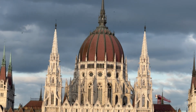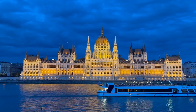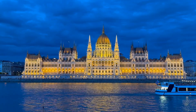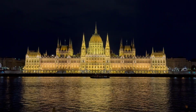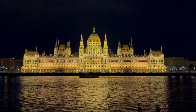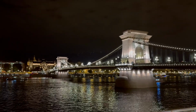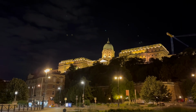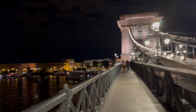After enjoying a lovely dinner nearby, we returned during Blue Hour, when the soft evening light gave the city an entirely different atmosphere. Later, after darkness arrived, we stayed to admire the Parliament glowing against the night sky. Without question, this became one of the most beautiful moments of the entire trip. Eventually, we made our way back to the hotel, enjoying Budapest's beautiful city lights one more time along the way.